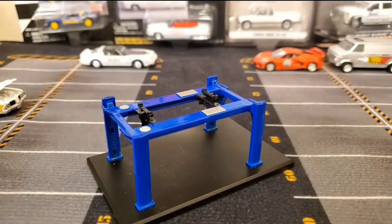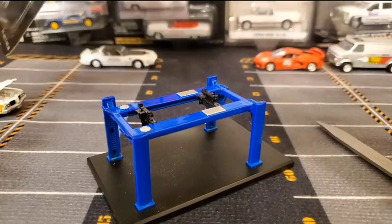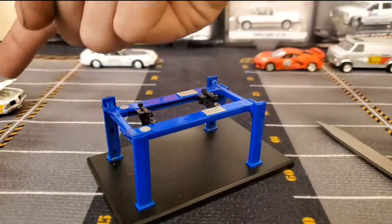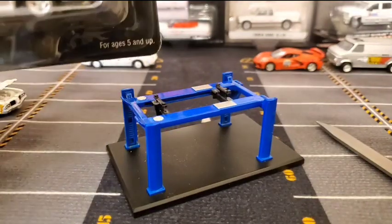Bear with me for a second, guys. I just had kind of a revelation. I guess it would make more sense to open up the 442 first, and then we'll talk about the Hurst Olds. So let's open up the 442 first.